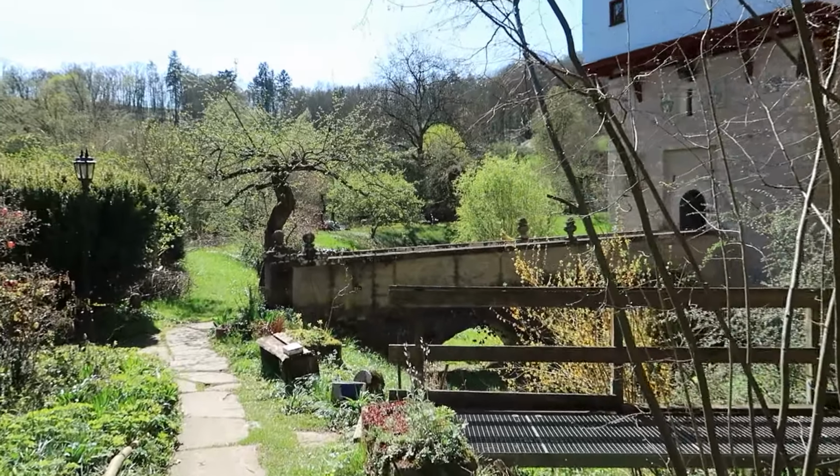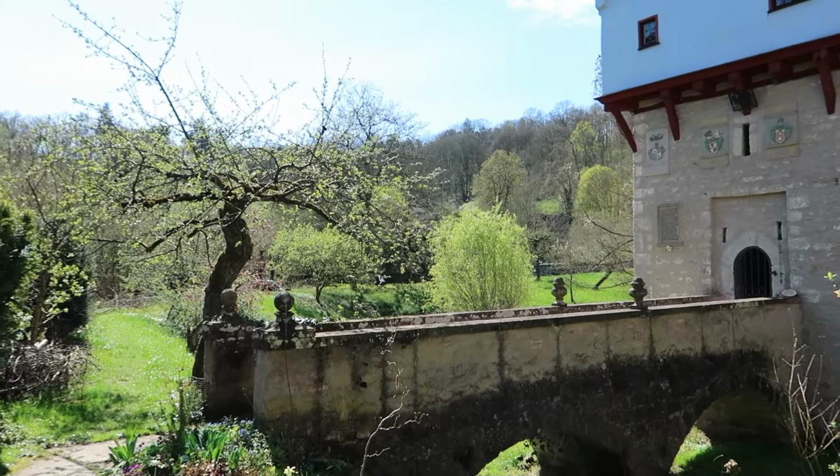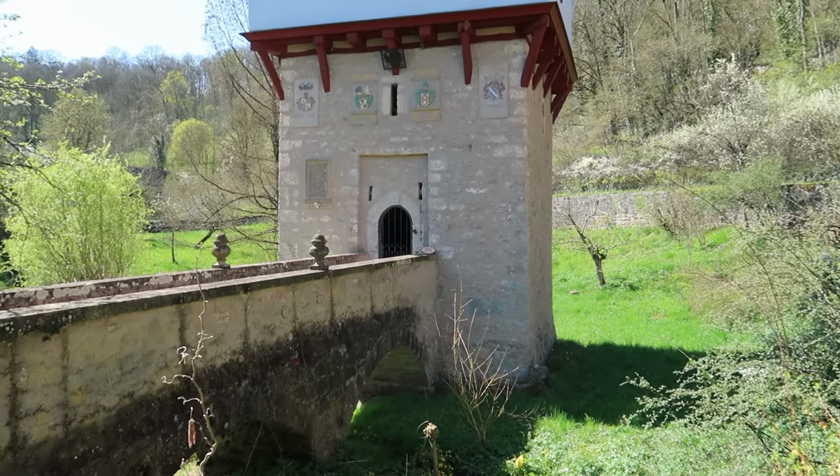All right, here we are. I'm so excited. Now this bridge, it's not new, it's from the 16th century, but there used to be a pond around this to protect it.